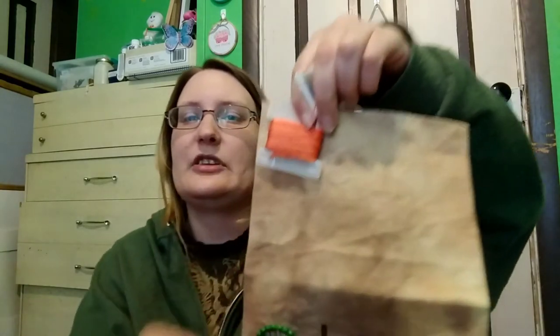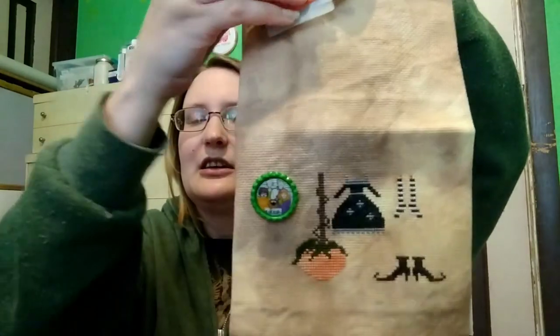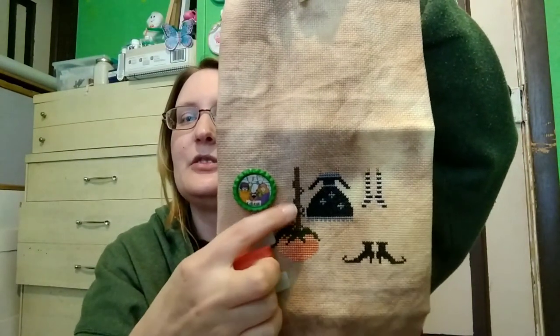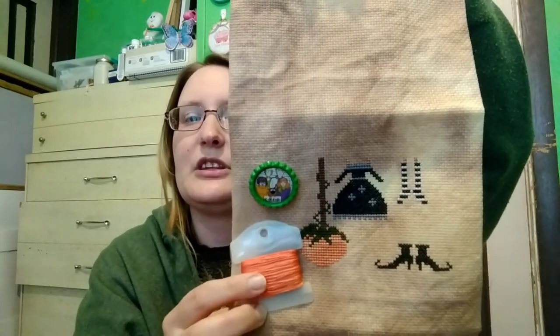I did dye a couple of flosses specifically for this piece. I dyed another orange. So there's the other orange that I dyed. I don't know if I'm going to use it now because I actually really like it, but I might. There's a little pumpkin on the vine here. I might put this one in for the little pumpkin.